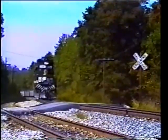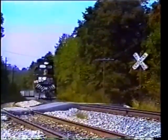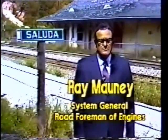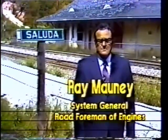For the Belmont, we set the retainers on the 20 head cars to the high pressure position. This keeps 20 pounds of pressure in the brake cylinder during recharging. With this, our train is ready to take on Saluda. But before we leave, let's join Ray Mooney up at Saluda for a quick review of a little history.